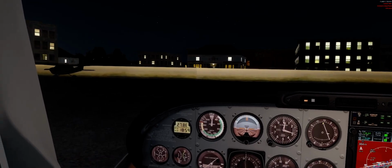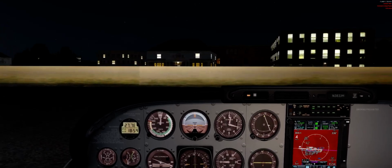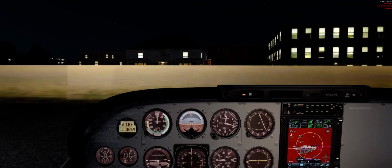Alright, park right there. Looks good to me.